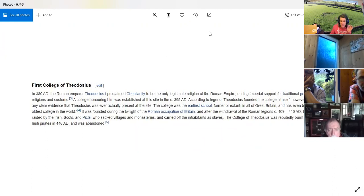I would agree with that. It may be seen as a legendary footnote, but 3 years ago, nobody would be saying that. Theodosius founded the college himself personally. Well, I think that's really unlikely, but the sense of a Roman Christian community is borne out in the archaeology discovered by Nash Williams in the 1930s, and the archaeology that we're excavating at the Roman villa and the other sites as well. Those Roman corn drying kilns ain't lying, right? They're there, they existed. I've got video footage of it. And that was only 2 years ago.